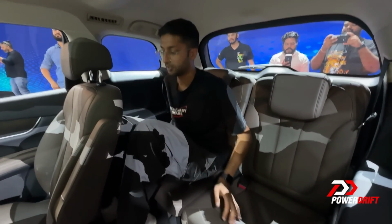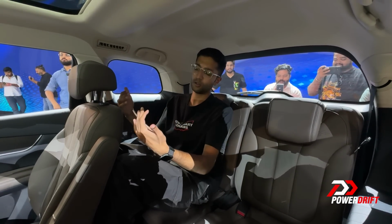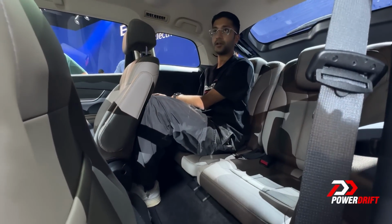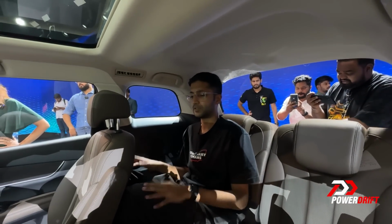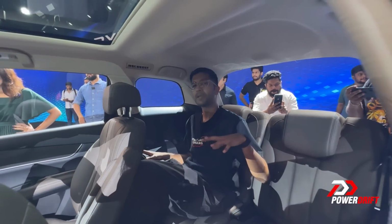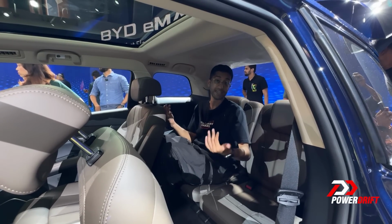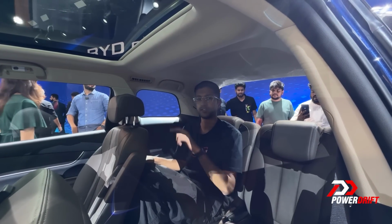Yeah, space in the third row is not great because the second row is all the way back. If I take that all the way forward or even halfway forward, it should be okay. There's a cup holder here. There are AC vents here as well. So it should be fairly comfortable for people sitting in the back. But of course, this should be mainly for kids in the back here. Overall, a very comfortable second and third row experience in the BYD eMAX 7. Let's quickly take a look at what's in the front as well.